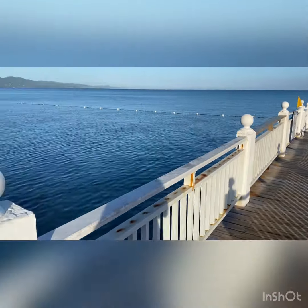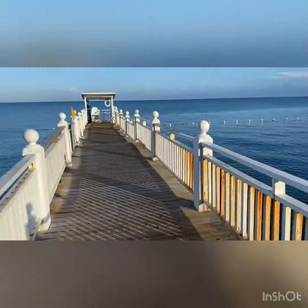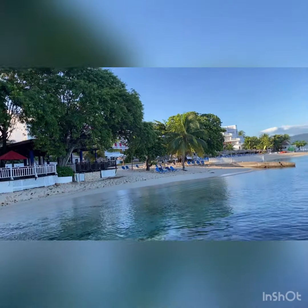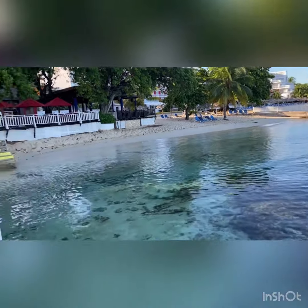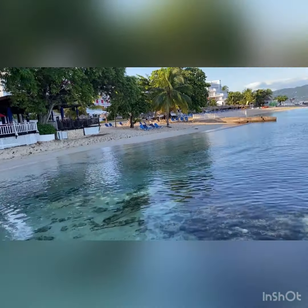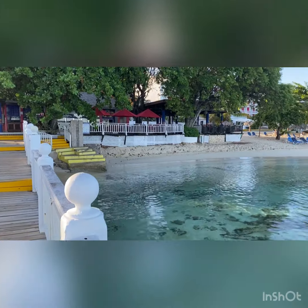Another lifeguard. They have like what? 1, 2, 3 lifeguard decks. Guys, over there is the Cornwall side because the buildings are more curvy. Well, it's in a curved position. Right there is a snack bar. Opens until 12 midnight.